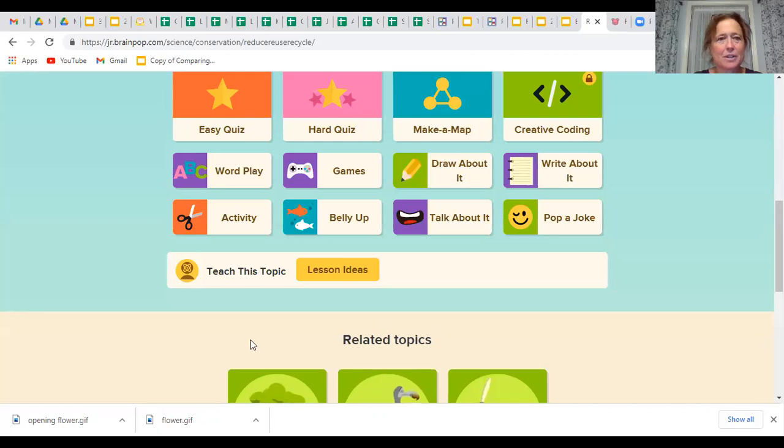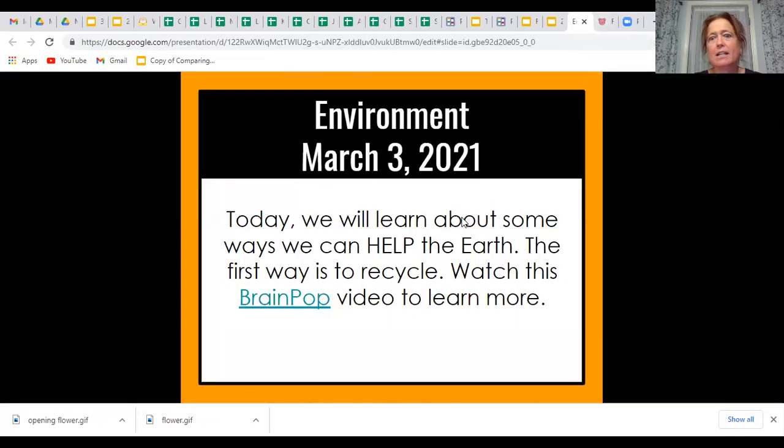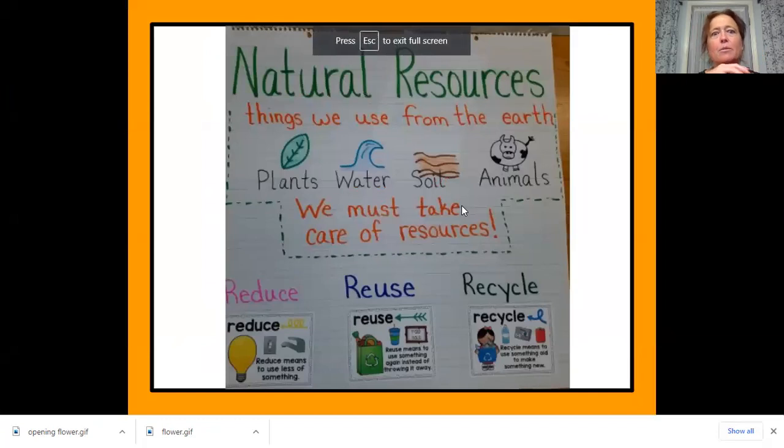All right, so that's a little bit of information about recycling. And as you can see, recycling really does help our earth, and it's one way that we can save our natural resources. Remember, natural resources are things we use from the earth, okay? They're not things that we make, they're things that are naturally in our environment, like plants, water, soil, and animals. We must take care of our resources.